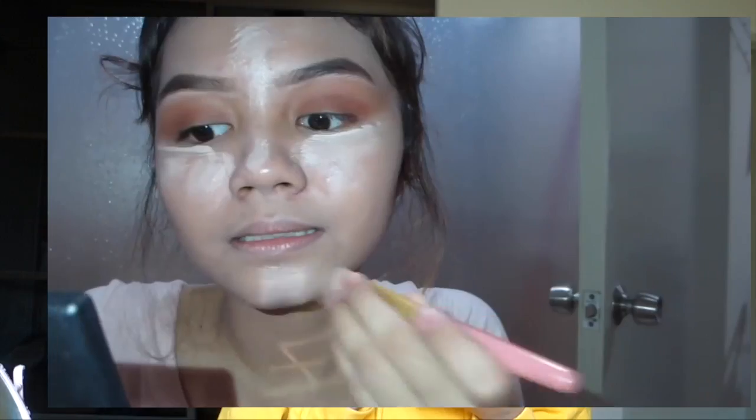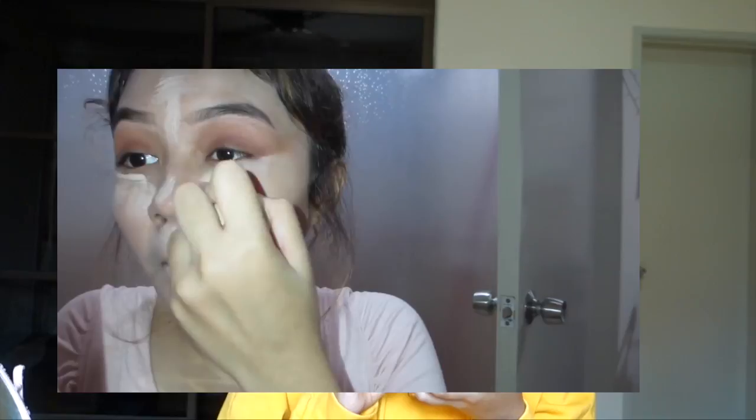Oh my god, the blending. So it doesn't look like I put so much foundation. Okay. So disgusting. Oh my god. There's no coverage in that. What is that eyeliner? It doesn't match. Fix it. My god. So we're gonna take our Fit Me foundation.